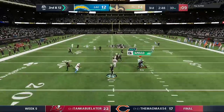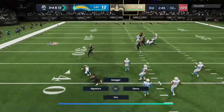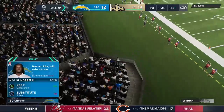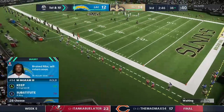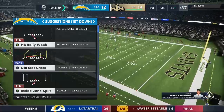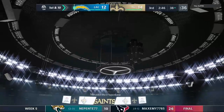Out of the gun, here's Murray. Looking for Edelman, it's intercepted. Picked up by Randy McLeod. And this one will be returned to right around the 38-yard line. First and 10. That throw, Charles, over the middle of the field, and a few too many bodies in there got picked. That's a normal situation too, isn't it?